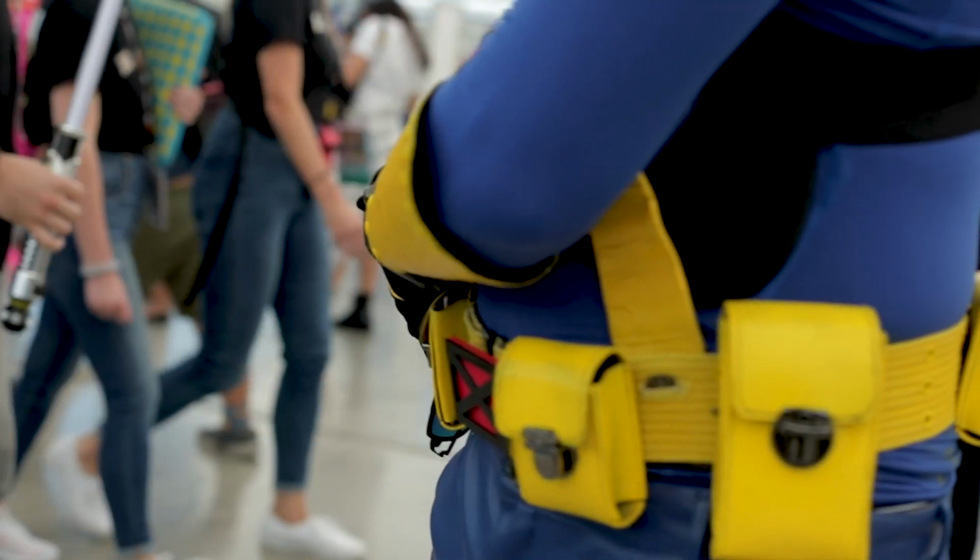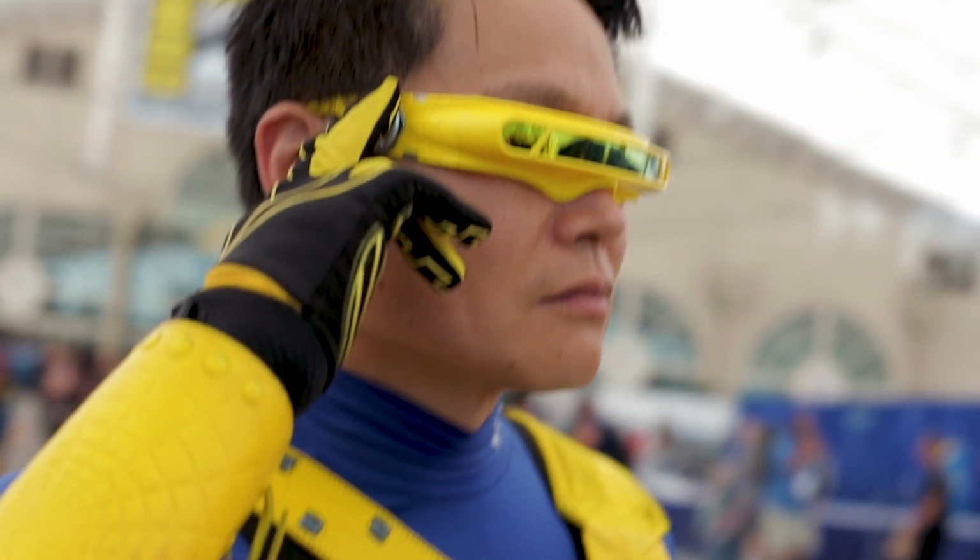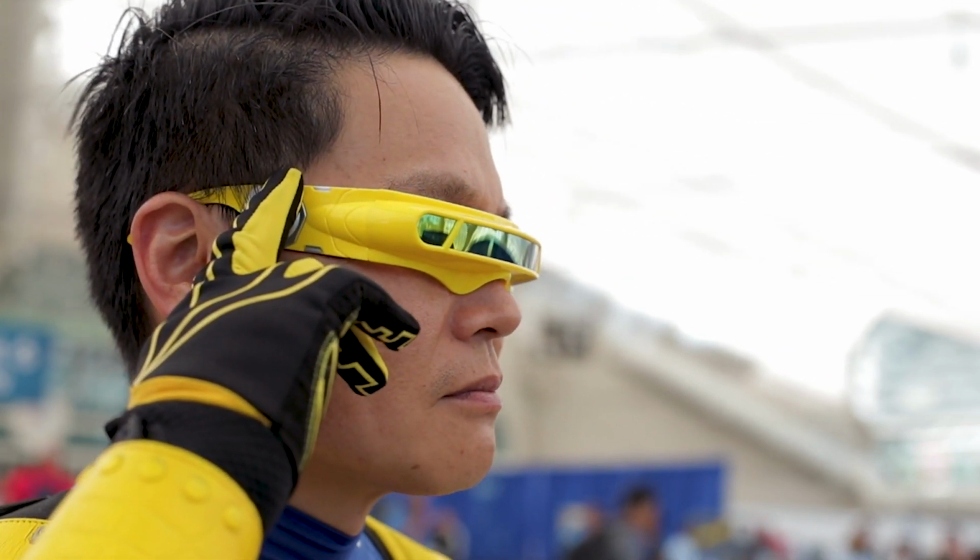But it might have been my favorite just because of its DIY nature. You can tell he just loves Cyclops and that he had an optic blast picking and choosing his favorite features to make his dream design.